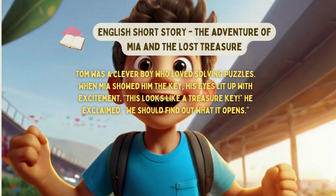Tom was a clever boy who loved solving puzzles. When Mia showed him the key, his eyes lit up with excitement. "This looks like a treasure key," he exclaimed. "We should find out what it opens."